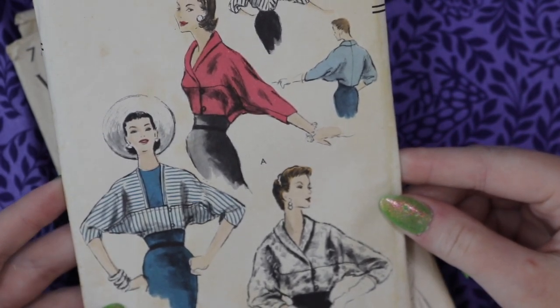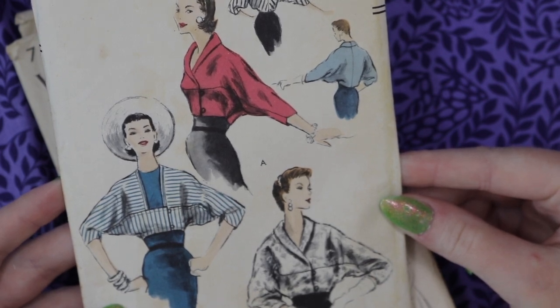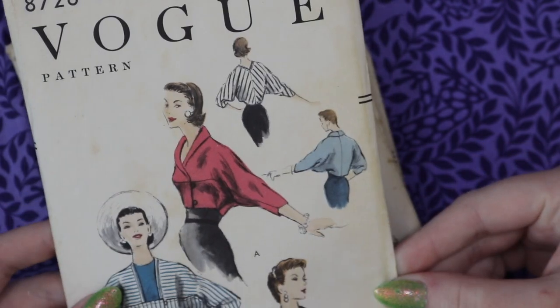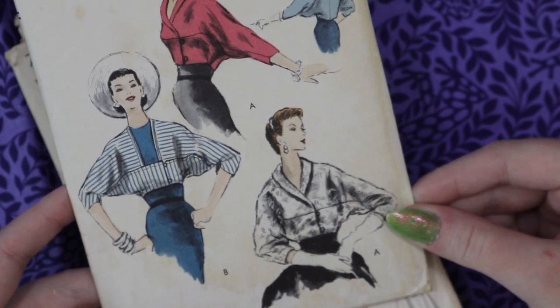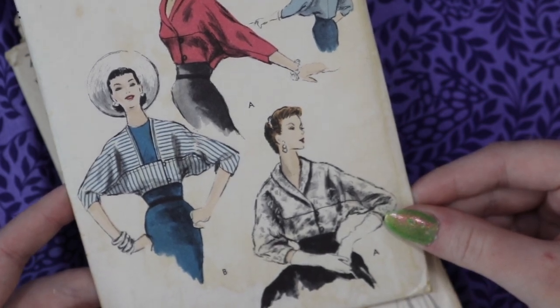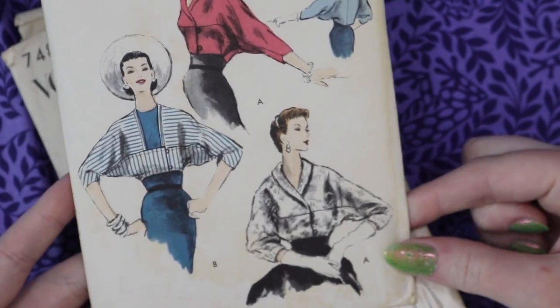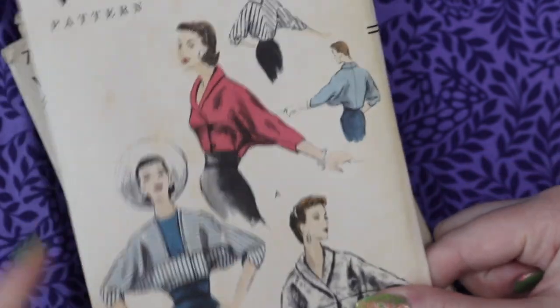You've got this sort of dolman sleeve jacket that buttons at the front, but you can play around with stripes, and it has a shawl collar. It's just really cool and unique. I don't even fully know how to describe it, and it's not my size. They've all been size 14 thus far, but it's really cool and I like it a lot. I've never seen anything quite like it before, which is always exciting when you go through as many patterns as I do. And this one is copyright 1955 and it feels factory folded.